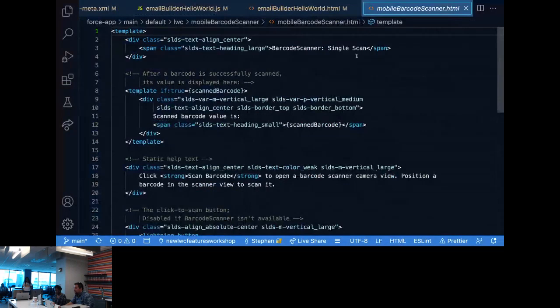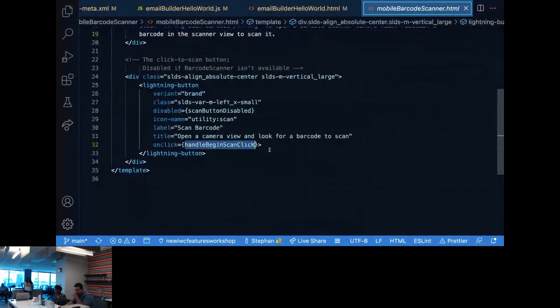Now, in the HTML file of this component, all we have done is put some style here so that when you open up the component, it will show you that we've got a barcode scanner here. You'll see here some buttons to begin capture. And right here on the on click, that's where we're beginning to handle the scan click. Now, if we open this up in our org, I have a tab in here in this org for the barcode scanner.